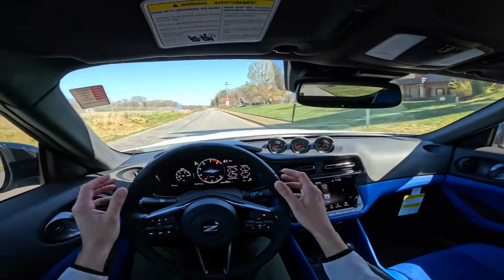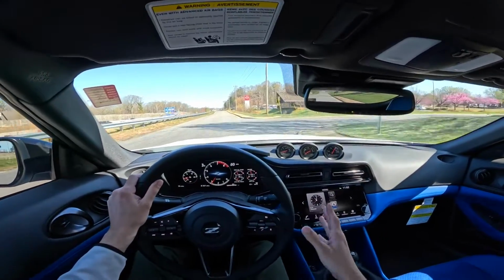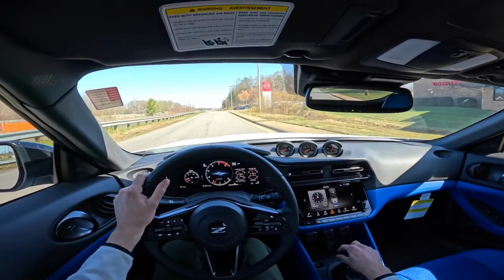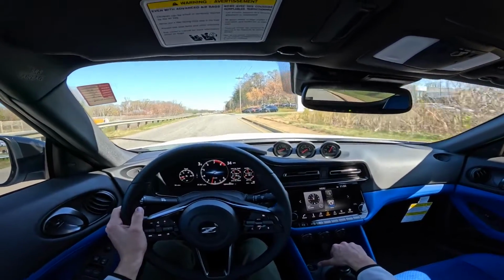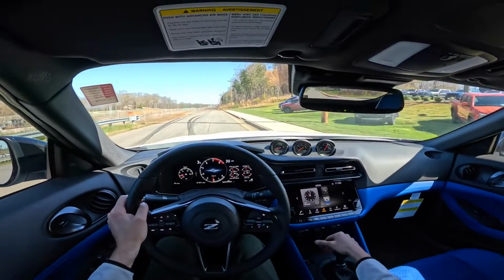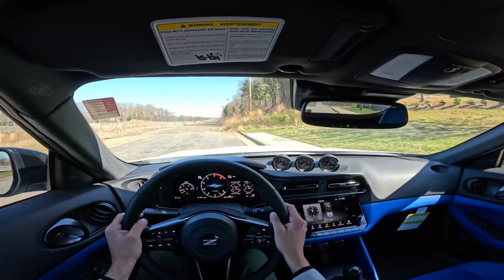But again, from a normal driving perspective, if you're just looking for a good daily driver cruiser sports car that is fast, this is a good way to go, especially with the pricing. They have good discounts on these cars to where you're gonna be under 50 grand for the most part, or low 40s on the used market. So it's a good car for those reasons, I would say.